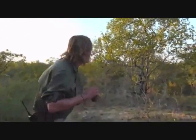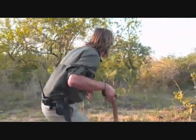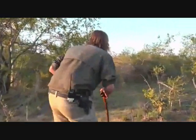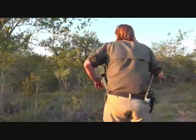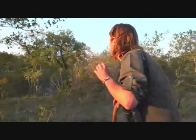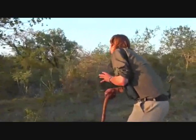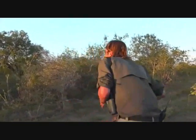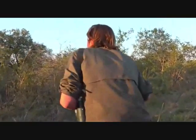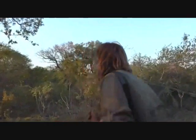So when you hear a bird alarm call like that, it could be anything. You can hear that bird's getting even more agitated. Now, the problem with looking for alarm calls on a small animal like that is it could be from an eagle, it could be from a mongoose, but the fact that it's flown up and continued alarm calling could mean it could be from one of the big cats.